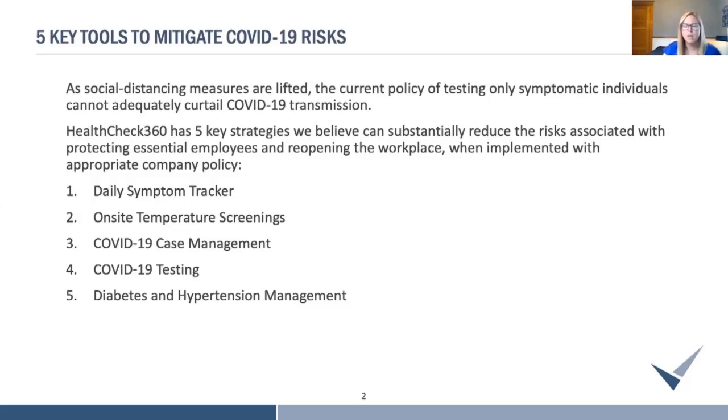COVID-19 case management is that next step. So if you do have symptoms or you do have a high temperature reading, what happens at that point? Where do we direct employees, or what type of support can we provide to them?